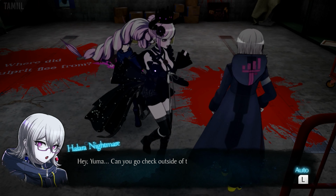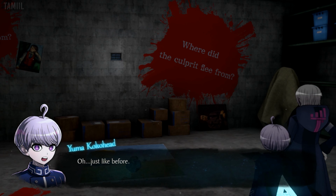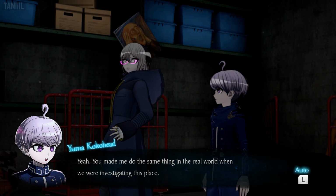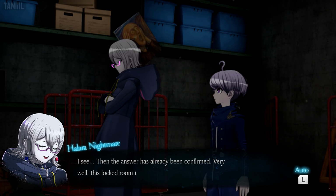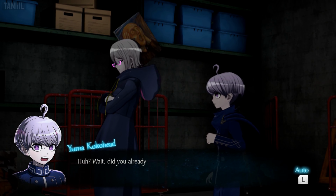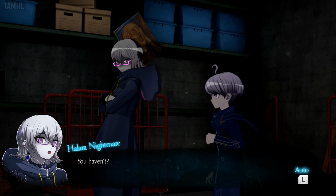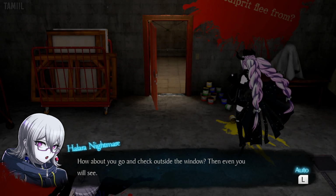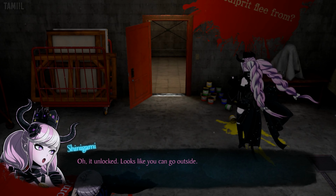Hey, Yuma. Can you go check outside of that window? Oh, just like before. Before? Yeah, you made me do the same thing in the real world when we were investigating this place. I see. Then the answer has already been confirmed. Very well. This locked room is solved. Huh? Wait, did you already solve this mystery? You haven't? How about you go and check outside the window? Then even you will see. Oh, it unlocked. Looks like you can go outside. All right, let's go see.